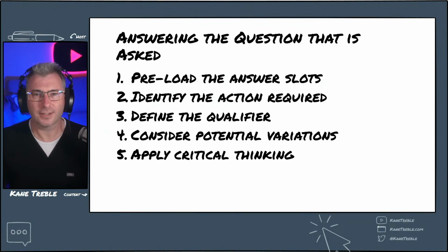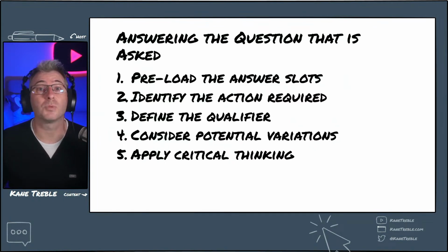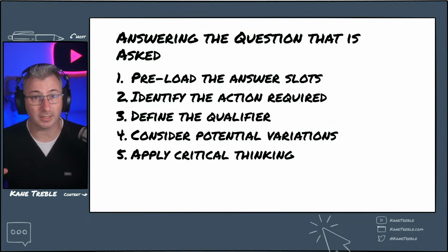Likewise, identify the action that's required, because it's a difference between provide an answer that will most likely lead to the definitive diagnosis versus what investigation is likely to lead to the diagnosis versus what differential diagnoses would you be asking for. And like with that, the qualifier. Sometimes they'll specify the most important response or the most important differential to consider, in which case you're really only going to be considering those big red flag items.